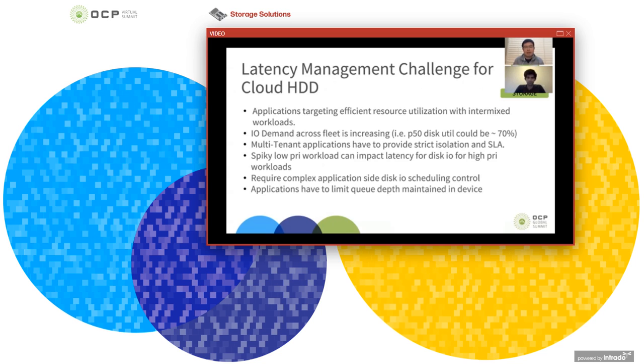Basically, applications target efficient resource utilization with intermixed workloads. With high capacity hard drives deployed, the I/O demand across the fleet is increasing. Sometimes we see disk utilization P50 as high as 70%. Also, modern applications all have multi-tenant features. This kind of feature has to provide strict isolation and service level agreements. So when we experience some spiky low priority workload, it could hugely impact the latency for high priority workload.